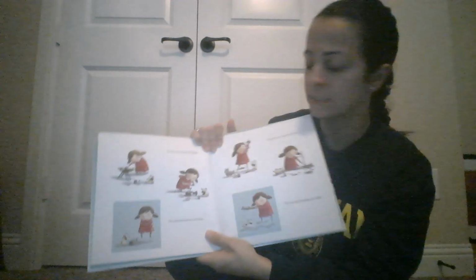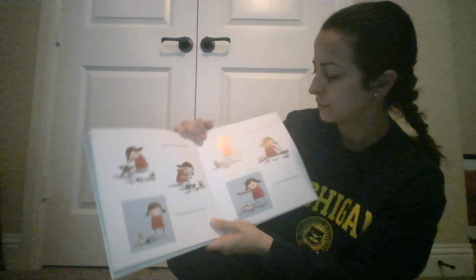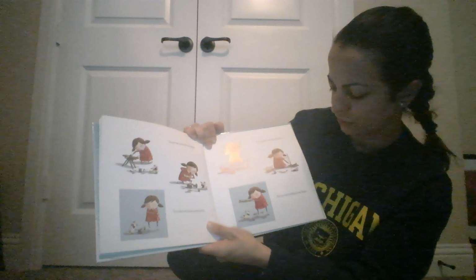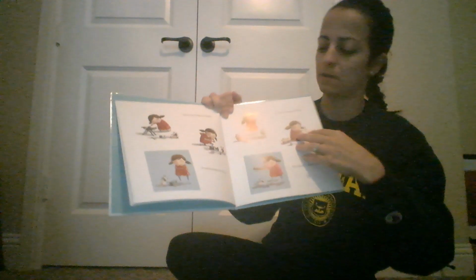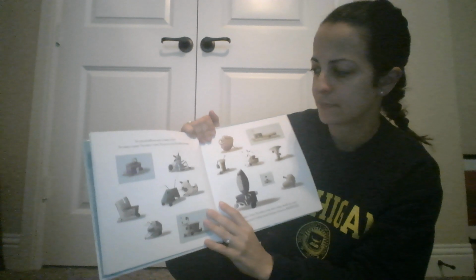The girl saws and glues and adjusts. She stands and examines and stares. She twists and tweaks and fastens. She fixes and straightens and studies. She tries all different ways to make it better.